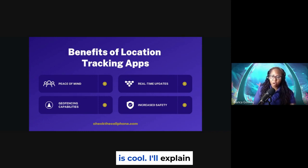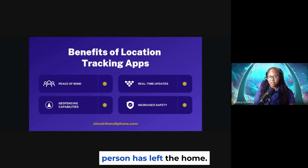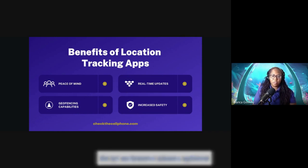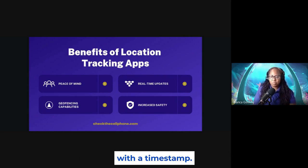Geofencing is really cool, and I'll explain what that is. Geofencing will alert you when a child enters or leaves a predetermined area. I'll give you an example. My family, we use Life360. Anytime one of the family members leaves the home, there is an alert that says this person has left the home. You can set it so that if they leave school, you'll get notified. If they leave the house, you'll get notified. Or maybe you want to set it to their friend's house. Anytime they leave a certain location, you're notified. Also, it gives you security to know that if your child is lost, or in extreme cases has been taken against their will, you have some type of receipt to show where your child was, with a timestamp.